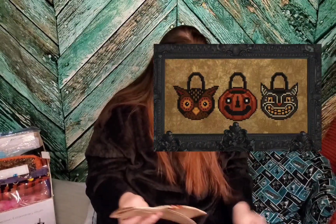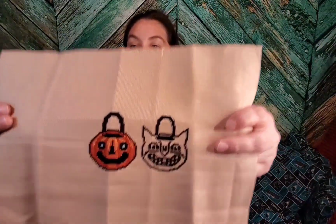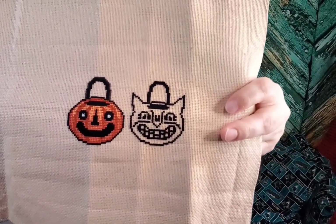Alright, we've got another Patreon exclusive from the Witchy Stitcher, and this is Vintage Halloween Treat Buckets. And all these Patreon exclusive ones from the Witchy Stitcher, I'm pretty sure that I started them all in October. Wait, I'm getting that confused. So yeah, 3 treat buckets. Or there's going to be 3.